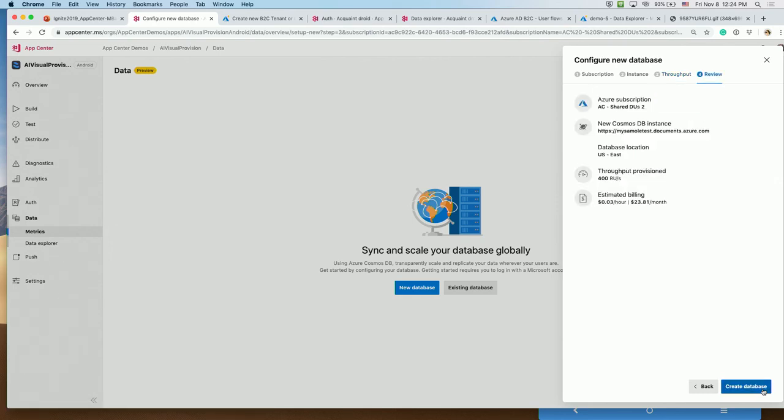And once you hit next, this is the review section where we show you exactly what you have done in terms of selection in order to configure this Cosmos DB instance. And right away, once you hit create database, behind the scenes we'll create and set up the whole database for storing all your application data in the cloud.